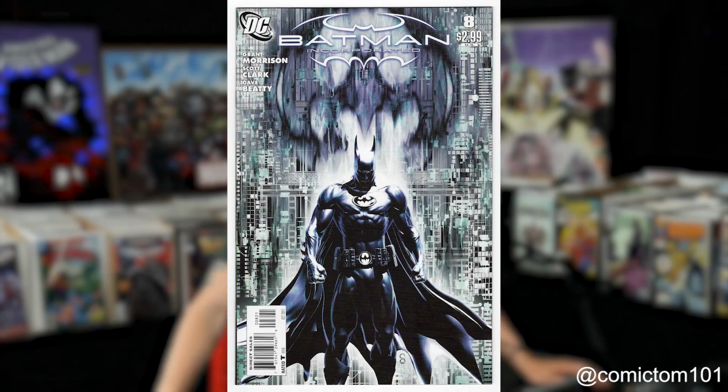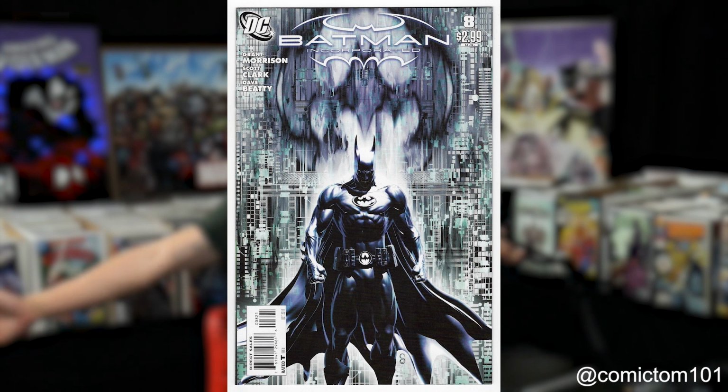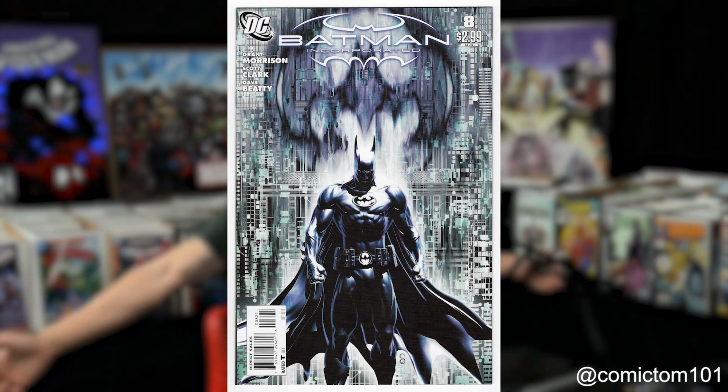Moving on to number 6. This is Batman Incorporated number 8. I've been buying up Batman Incorporated 8 since this came out. This is a great book. This is a minor key.